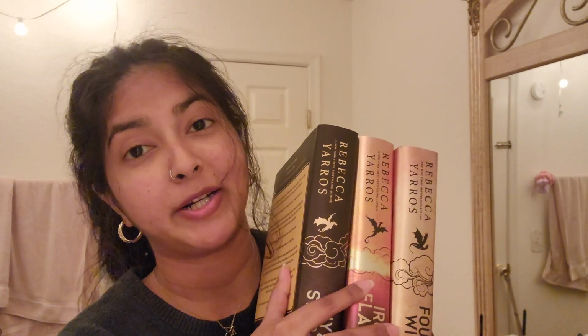Then I picked up the first 3 books in the Empyrean series by Rebecca Yarros. We have Fourth Wing, Iron Flame, and Onyx Storm. Honestly, I don't know when I'm gonna get to this series. I bought it on impulse because Onyx Storm came out in January, and there was so much craze around its release. People were going crazy in the stores, and the books were selling out like nobody's business.